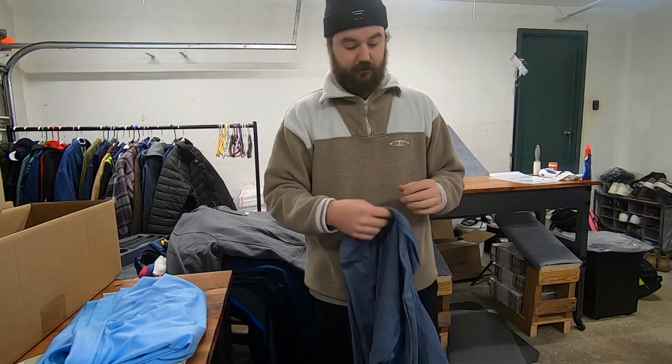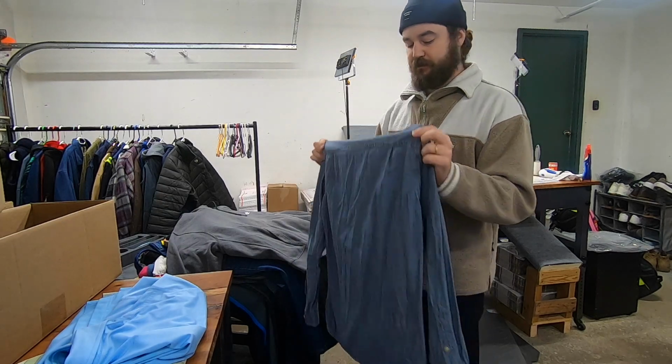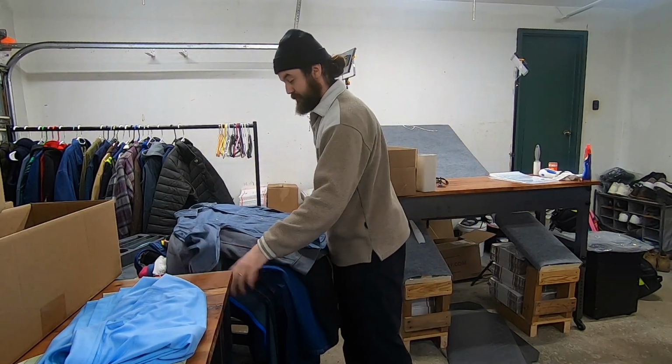J.Crew chambray shirt. So this is half off of $5, so I'm paying $3.75 or so for this, and that's an easy $20.